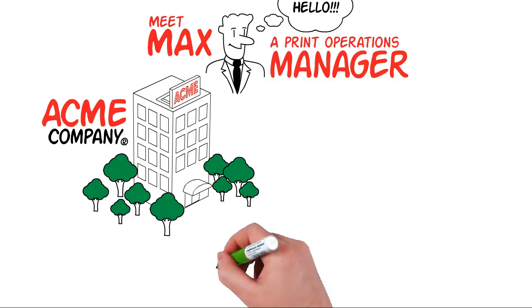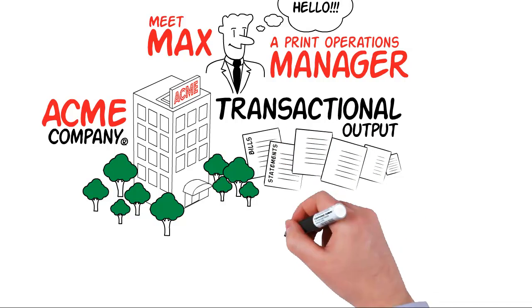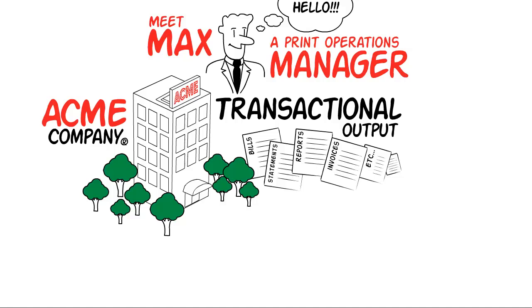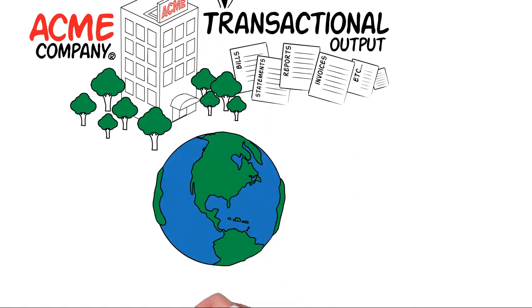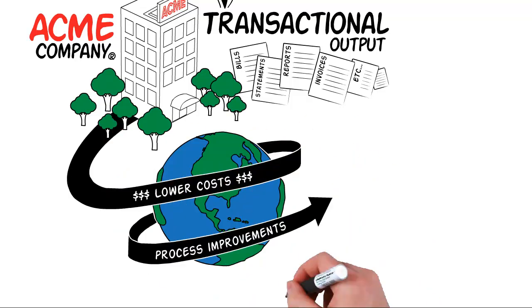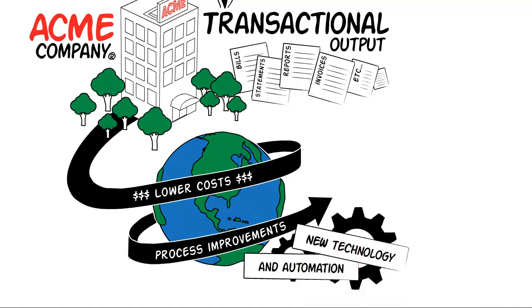that prints large volumes of transactional documents, including bills, statements, reports, invoices, and a variety of other documents. Like companies all over the world, Acme is always looking for ways to lower costs and improve internal processes through technology improvements and production automation.